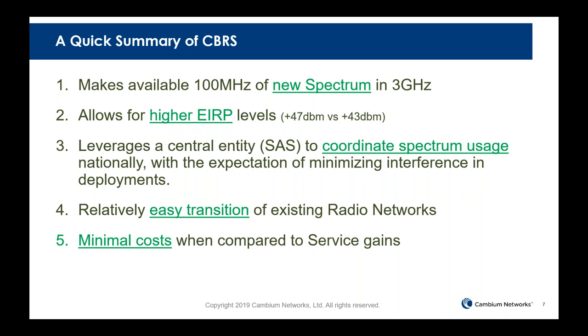It does leverage this central database, this spectrum access system, a SAS. And that coordinates the spectrum usage. So you actually have to talk to a database. The equipment talks to a database automatically all the time to allow specific frequencies to be used. That's the tricky part, and that's the part we're going to probably spend the most time on.